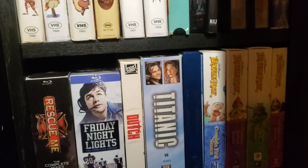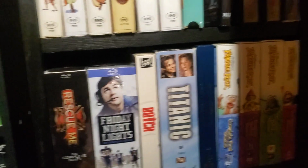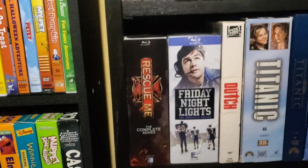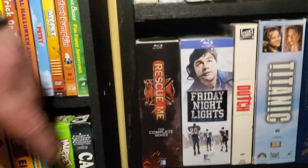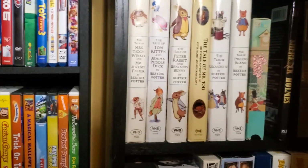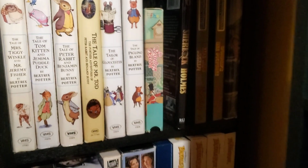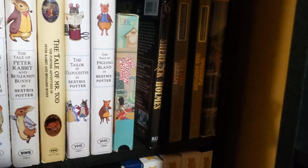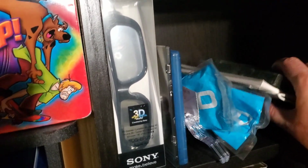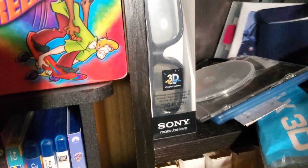Then we have the Fraggle Rock DVD set, some Titanic editions, Dutch on VHS, Friday Night Lights box set, Rescue Me, a bunch of VHS of the Velveteen Rabbit, and some other VHS that's over there. Next shelf up is some 3D glasses because I like 3D, as I always say.